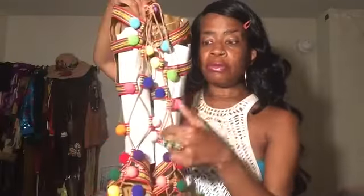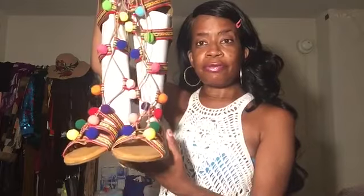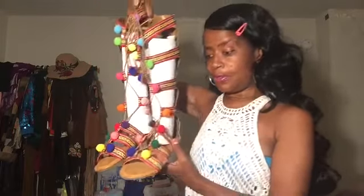You don't have to adjust them with the strap. You just stick your foot in them. You unzip it from the back. Okay, from the back. You stick your foot in, you adjust them with the straps, and you're good to go. And I love them. Okay.